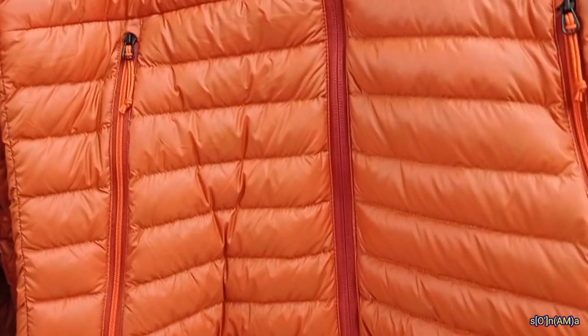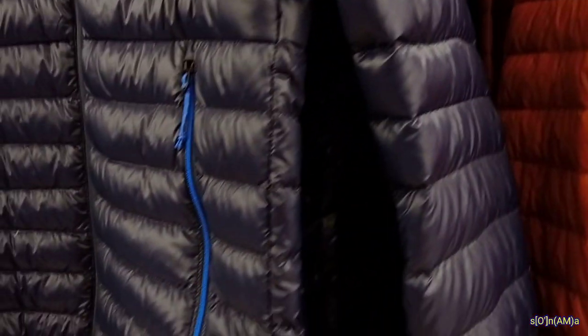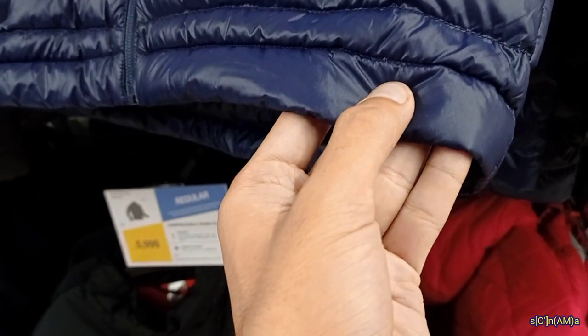And for those who want to have good jackets and the budget is not an issue, they can buy the Simond jacket at a price of 9,999 rupees. There's really no issue with the quality and it's very vibrant.